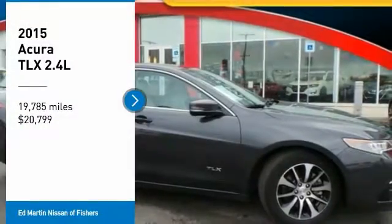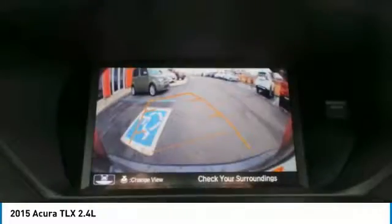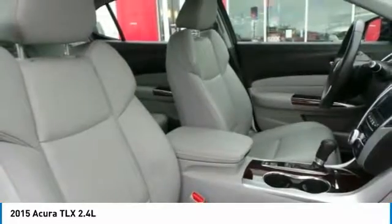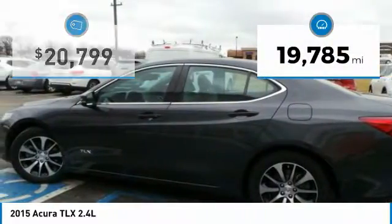You are going to love the 2015 Acura TLX. The Acura TLX impresses drivers with its nimble handling, great fuel economy, and long list of high-tech features. It comes with an extremely quiet interior, spacious front seats, and smooth ride quality, and is priced below $25,000. This vehicle has less than 20,000 miles.